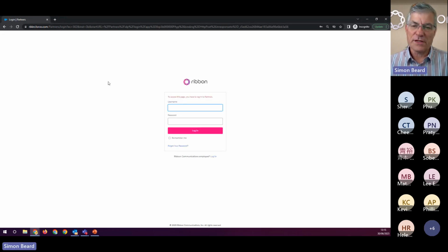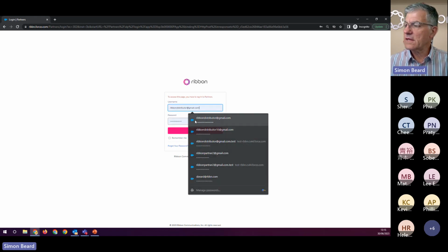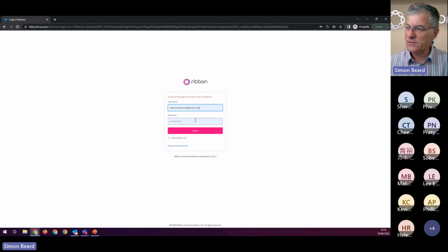This brings you to the login page that you're familiar with. Now I'm going to use our test user called Ribbon Distributor. So this will not represent any specific one of your profiles. You may have slightly different views depending on the sales tools that you're enabled for and so on.